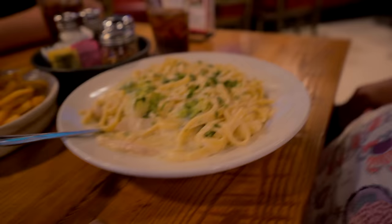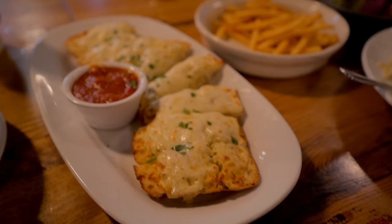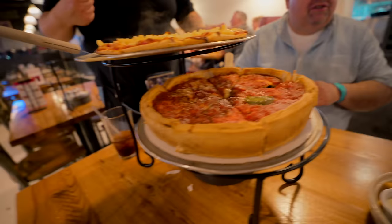Oh my gosh, that looks incredible. It's a huge portion as well. Got fries. Oh, look at this cheesy bread with the marinara sauce. Oh my goodness, that looks incredible. I'm going to try some of this. I like trying everyone's. A bite of it. But oh my gosh, the pizza's good. Oh, looks so good. Oh, holy moly, look at that.